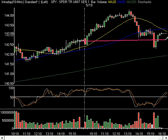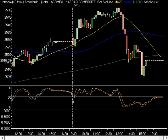You got a nice little bounce off that area. Here it came down, touched it, and bounced up. Then you got a little breakthrough, but it bounced back above that gap fill area. So interesting thing anyways, or the closing price area anyways. So nonetheless, very interesting market today. Nasdaq was the weaker one out there. The Dow, you kind of got to throw out the Dow because it's a skewed index. It's made up of only a few stocks.